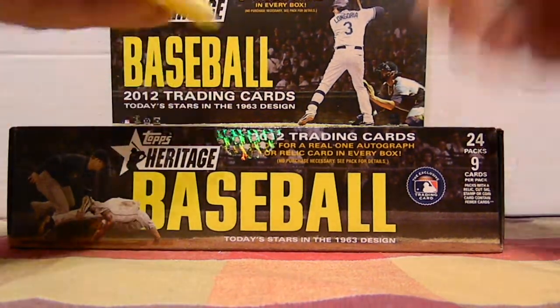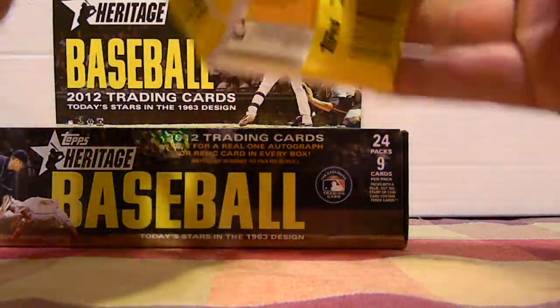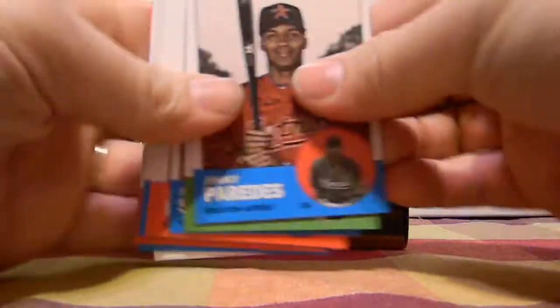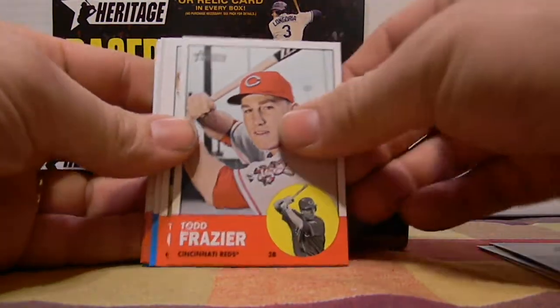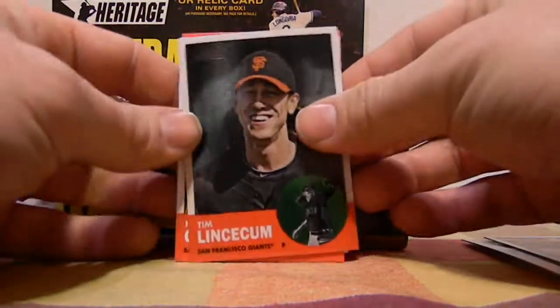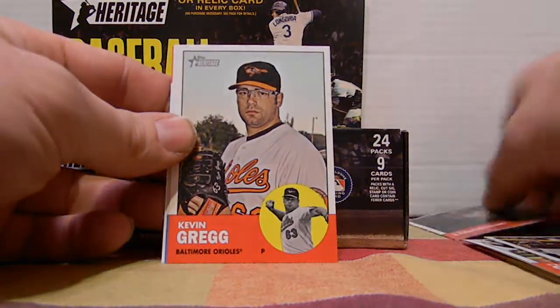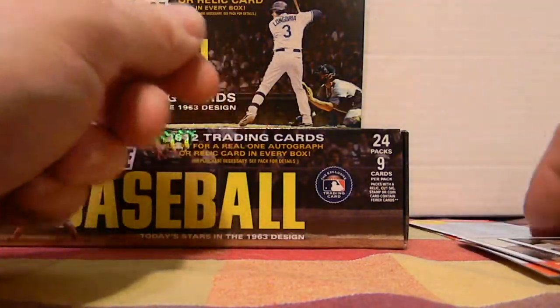Alright, let's get it going here. Alright. Jimmy Padres, Sam Marcone, Freddie Sanchez, Todd Frazier, Tyler Chatwood, star receivers. Chrome, Tim Lincecum right out the gate. Nice chrome right there. Kevin Gregg, Red Sox, checklist.